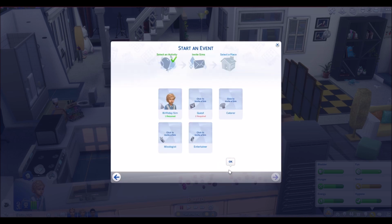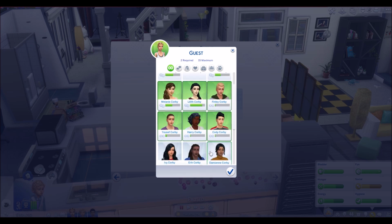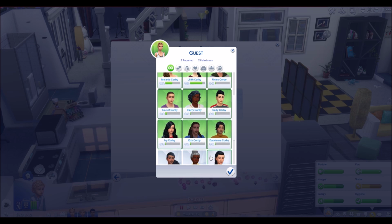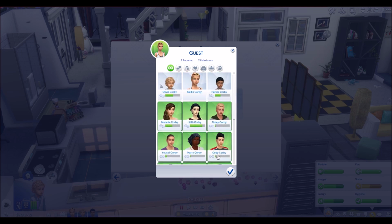And we'll say Olivia's the birthday sim. And we'll invite... Now, I found some of these kids, but not all. So we've got Yusuf, Harry, Finley, Cody, Ivy, Eric, Damien. I do need to invite both of them. So Xanthi and Hannah. Lara, Gemma, Quinn.